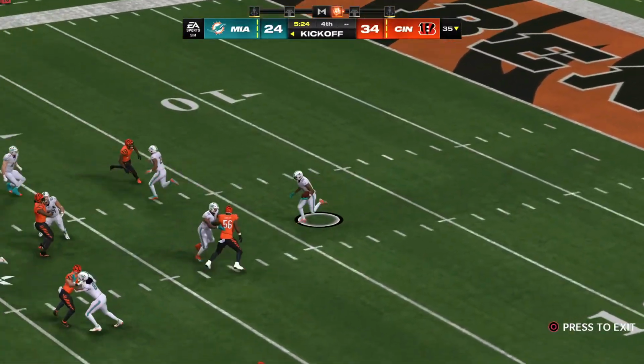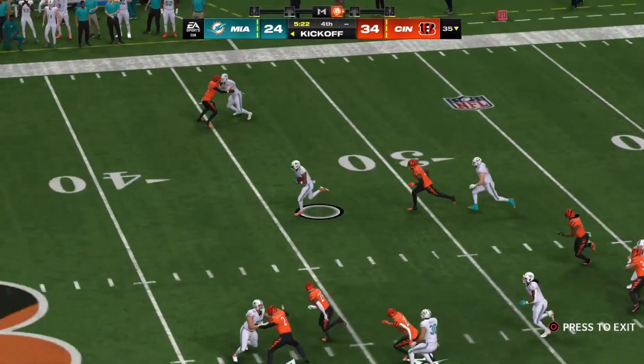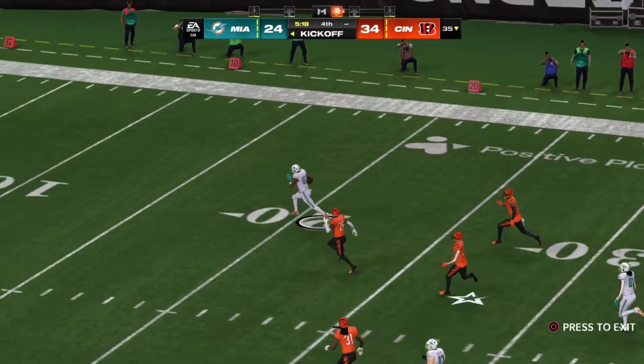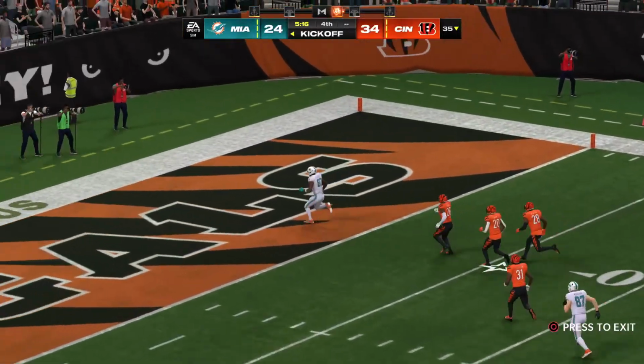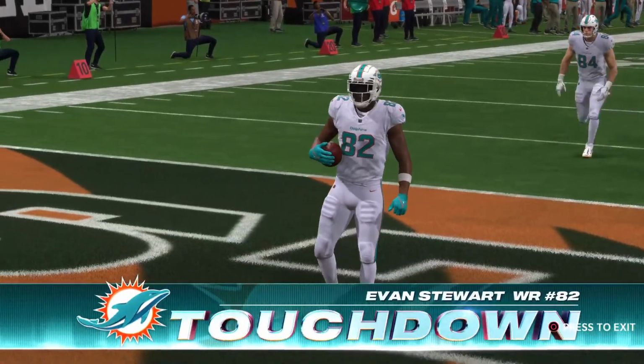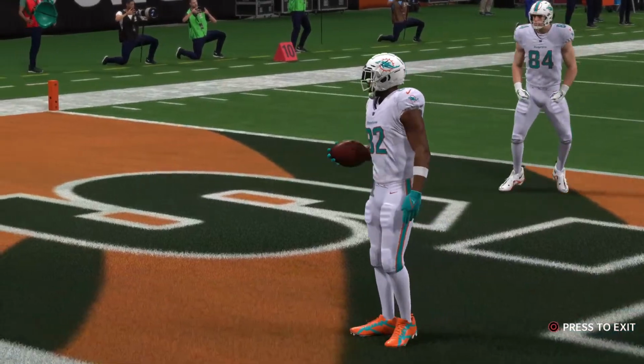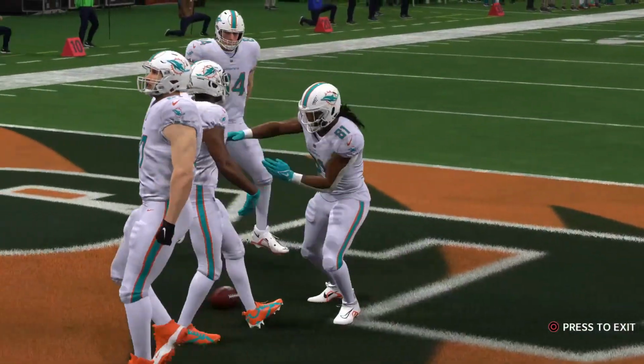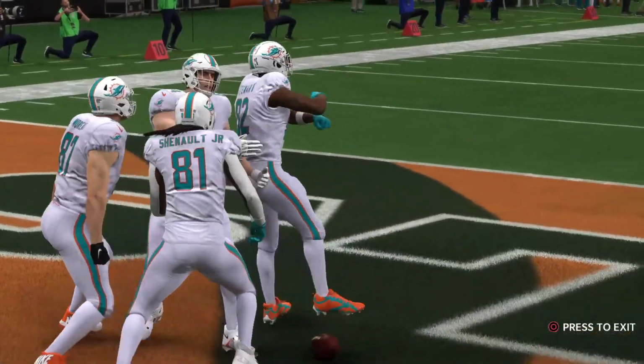And here comes a return from just beyond the goal line. Now a crease here as he's past the 30. He might take this all the way. He will take this all the way. Touchdown, Miami. And that big fourth-quarter return, Charles, makes this a one-score game.